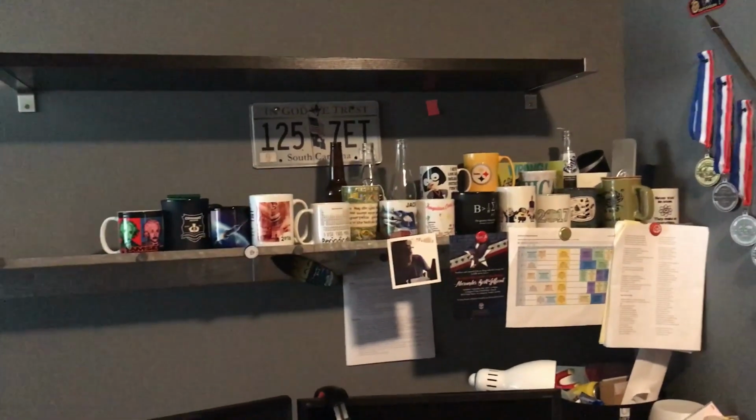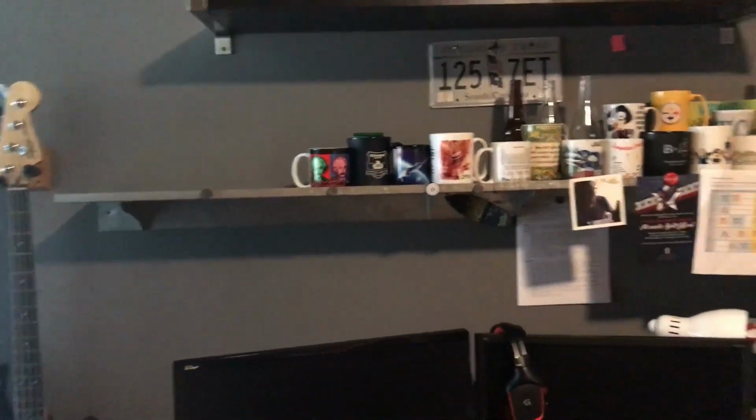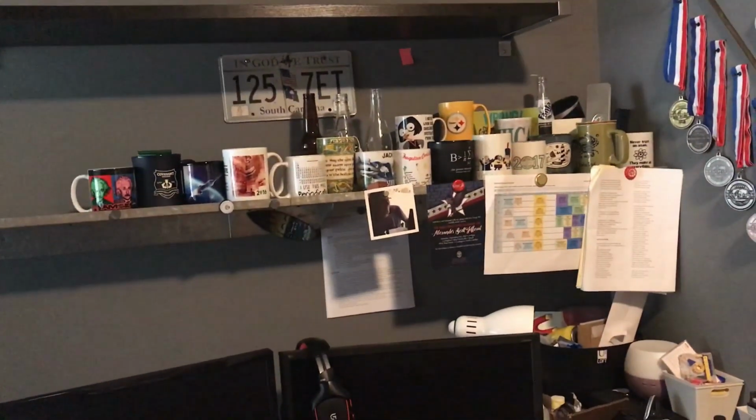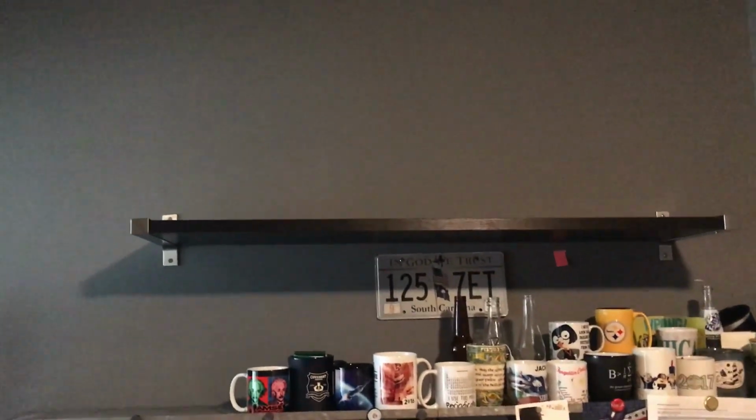So these are the shelves that we got from IKEA. The one on top is from IKEA. This bottom one was from Pottery Barn. It's discontinued, so I couldn't buy more of it. But he loves to collect mugs, if you can't tell. I'm wondering, now that we got this, if we should have got a second one to go up above.